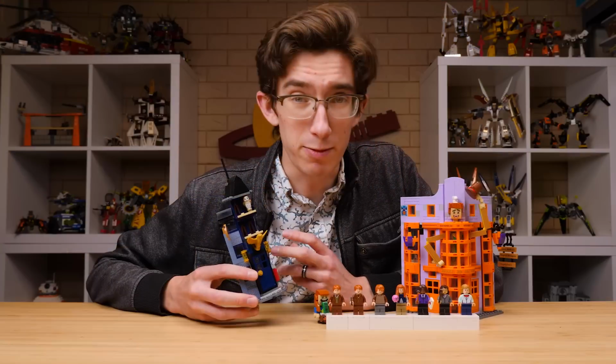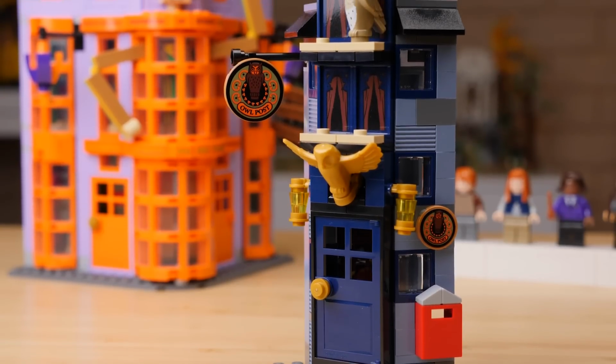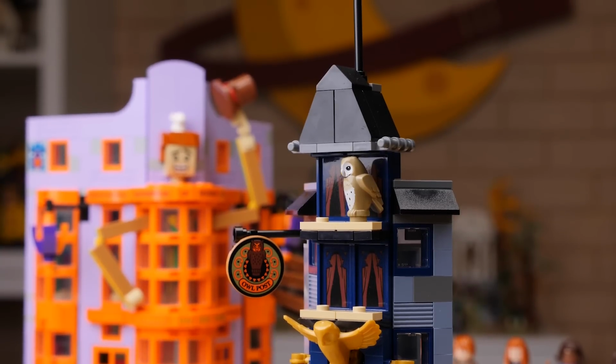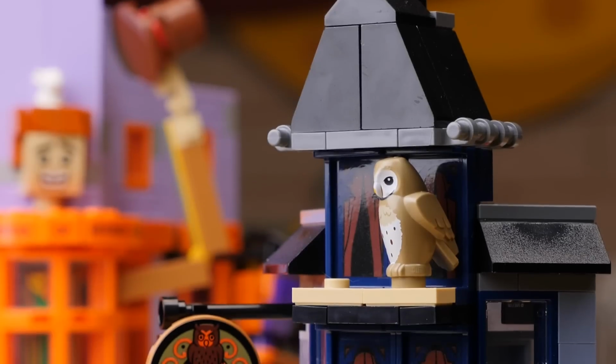Interestingly enough, the set Weasley's Wizard Wheezes isn't confined just to Weasley's Wizard Wheezes. We also get this side build, the Owl Post shop. Minimalistic would be a good word for it. There's not much going on here, but it is another corner building. It's nice to get something that wasn't included in the big direct-to-consumer Diagon Alley. It makes this feel just a bit more special too.